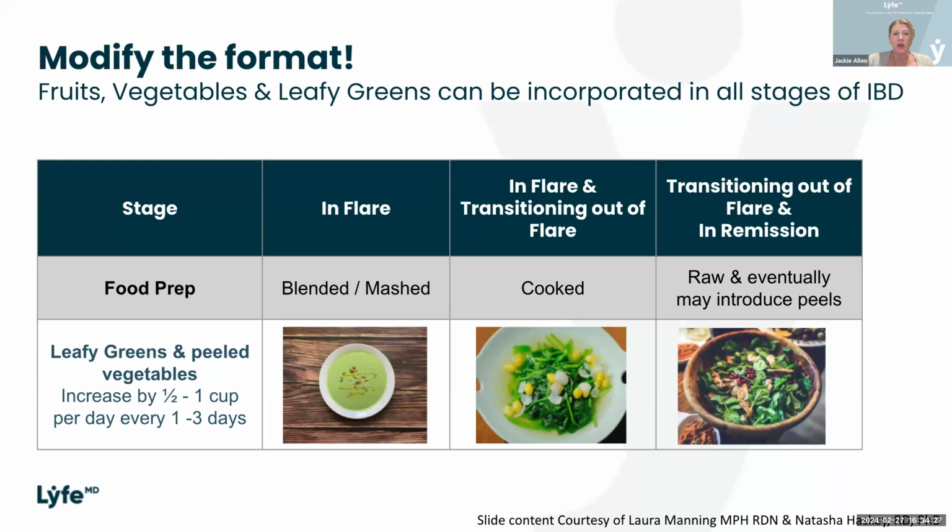So if you have strictures, though, this is something that's really important: you want to make sure to watch out for the stringy vegetables, whole greens. If your gastroenterologist has recommended to avoid certain foods, by all means, that's going to be the top recommendation. For strictures, we do have a handout that you can find in the app, and we can also provide that to you as a PDF if you need that.